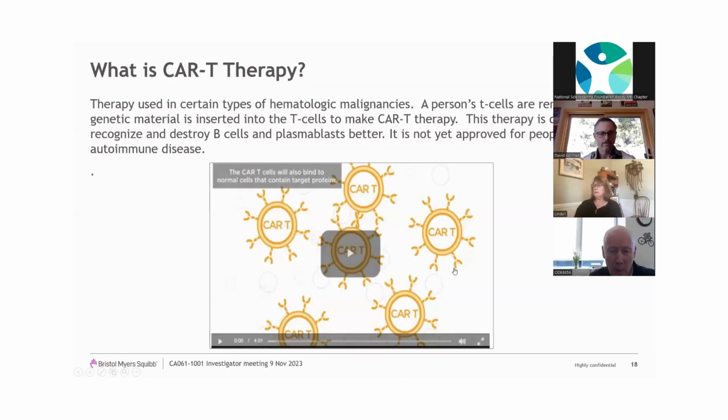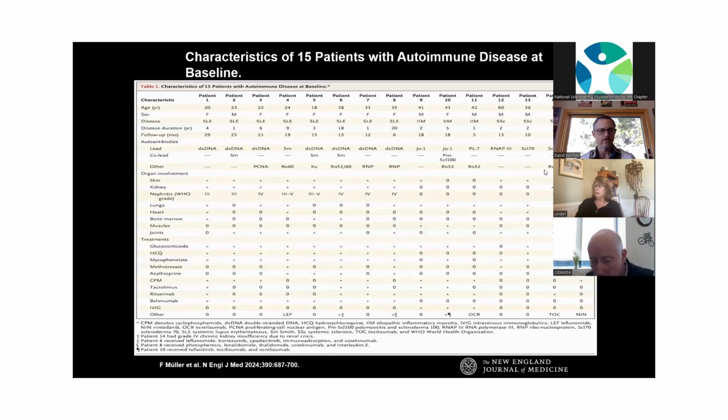Okay. So what I'd like to do now is to go over, so hopefully everybody can see my slide again, the first studies reported on CAR T cell therapies for autoimmune disease. This was from Germany, Fabian Müller, and this was just reported in the New England Journal of Medicine about 2 to 3 weeks ago. But they treated 15 patients.